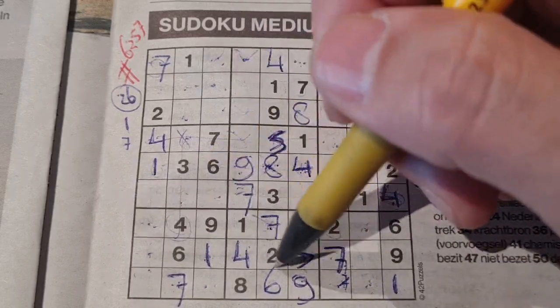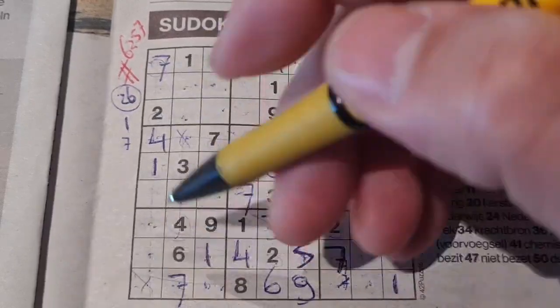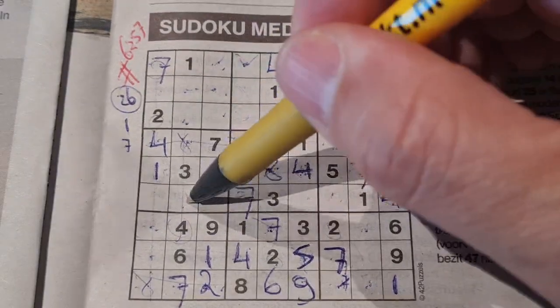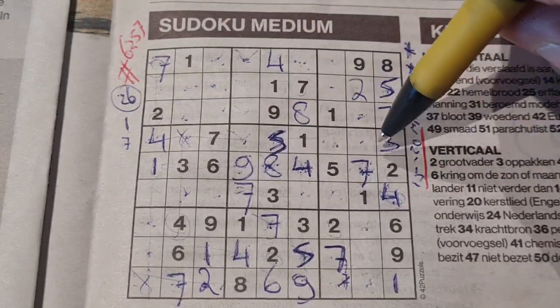Two in this row, two in the row below, so last row, the only two places left for the two should be here or there. We see a two in the first column, no two there, two should be there.